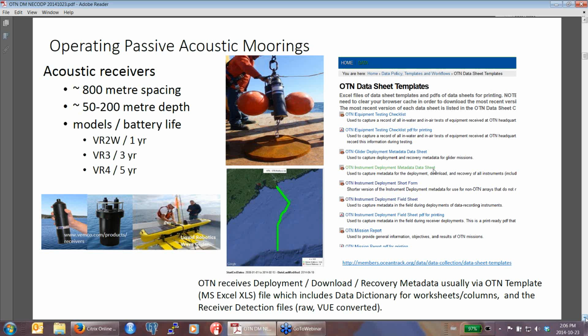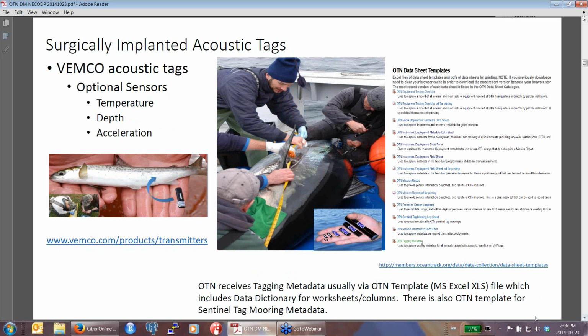We prefer if they use that, and if they're OTN participants, they are using them. But we have a lot of data collaborators who have their own formats, and we ingest whatever form it's in. We also are doing acoustic tags surgically implanted into fish. The life of the tags depends on the size of the battery. They range from 3 months to 5 years. On the left is a salmon smolt, and on the right is a bluefin tuna. Receivers, as I already mentioned, have to be offloaded before we have detections in most cases, because this is not satellite. We also have templates for tagging metadata, which is what most people provide for us.